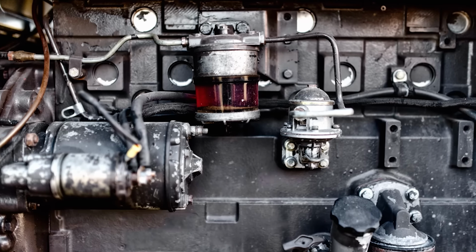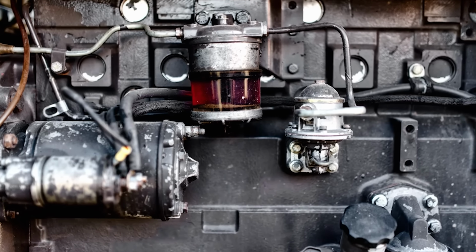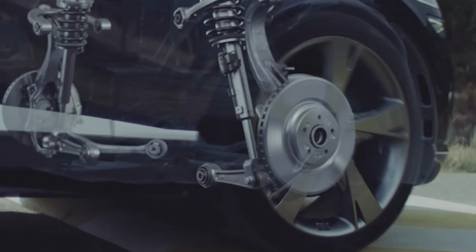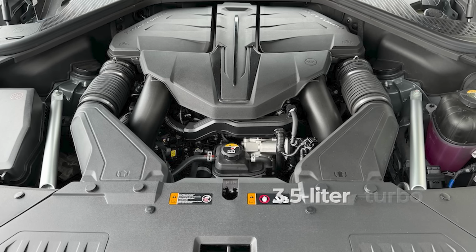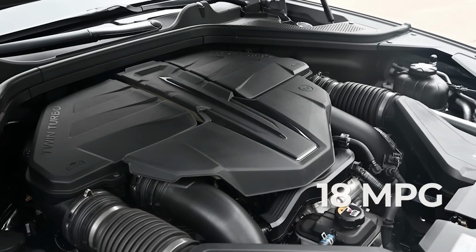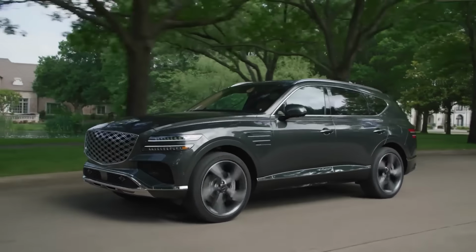Add fuel pump and fuel injection problems causing stalling, climate systems that quit entirely, and steering and suspension issues that impact safety and handling. The 3.5-liter turbo V6 delivers just 18 miles per gallon, which is poor for a modern SUV in this price class.